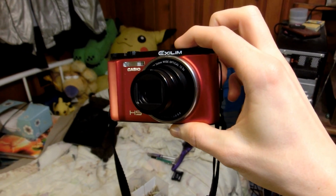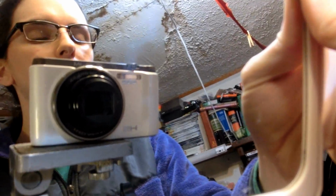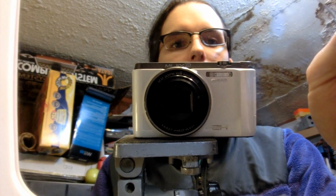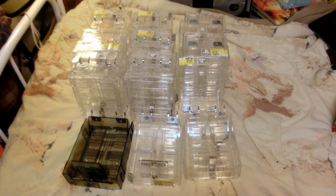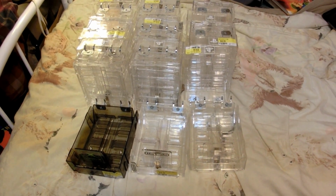So here's my old Casio XLM ZR1000. And as you can see, my new Casio XLM ZR1100 came in, and it is nice. It even has a time-lapse feature. I'm still looking for some of the other features it says it has, but I'm sure I'll find them. I really like the white. I think pretty much if I have to keep getting new cameras, I'm going to try to get a new color every time.